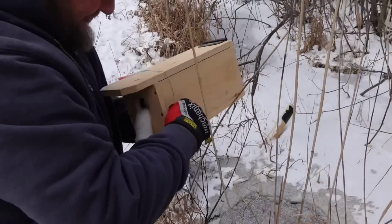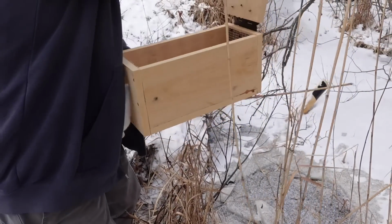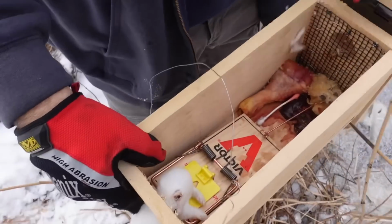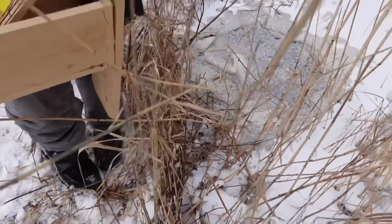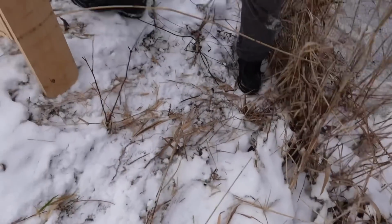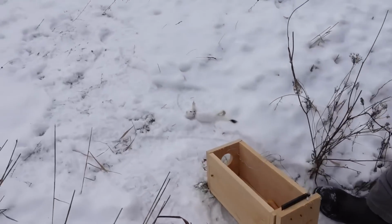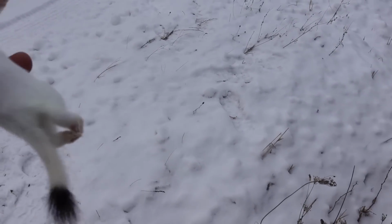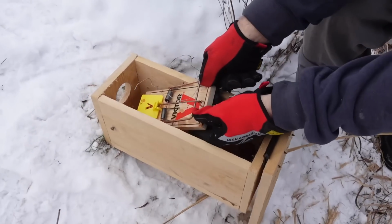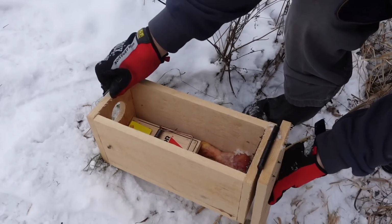Look at that, isn't that cool? Got a rat trap in there, weasel box. That is so cool. Well, they're not very big, are they? No. They're not very big. That is so cool. Short tail weasel. Just got a big rat trap in a box. They hurt when they snap you.